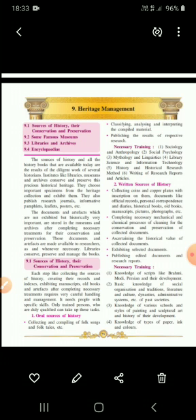That is very important. So, under this chapter, we will study that if we want to conserve and preserve our heritage and monuments, what precautions and what type of steps we are supposed to take to preserve those heritage sites and monuments.